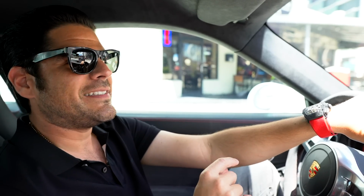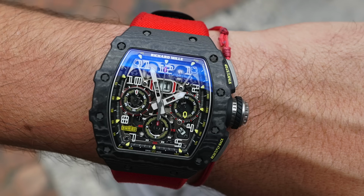Today's review is on the Richard Mille RM 1103. Now this particular time, the one that I'm going to be doing is the NTPT black carbon.